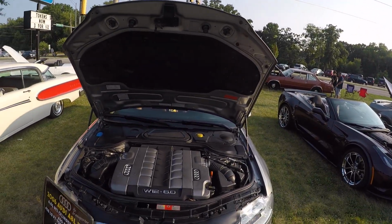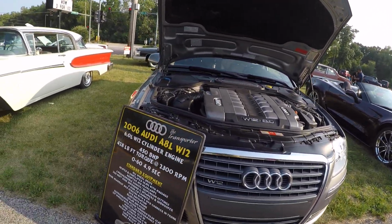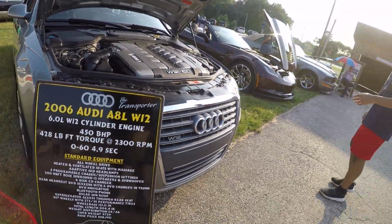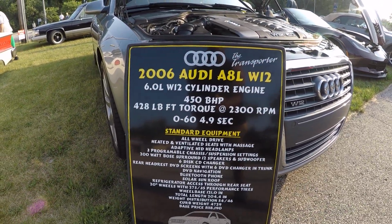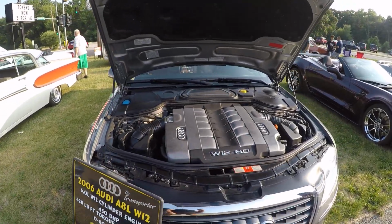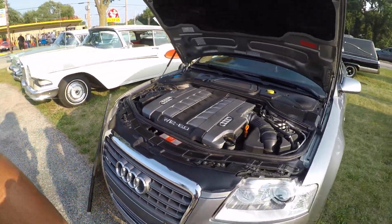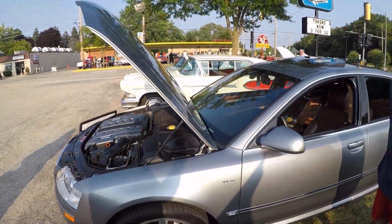It's a W12 6.0. What we got over here? Yeah, Audi A8. Basically, it's a V12 in there. It's fast as fuck.